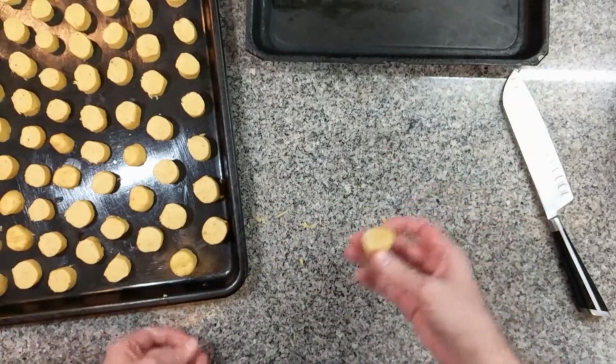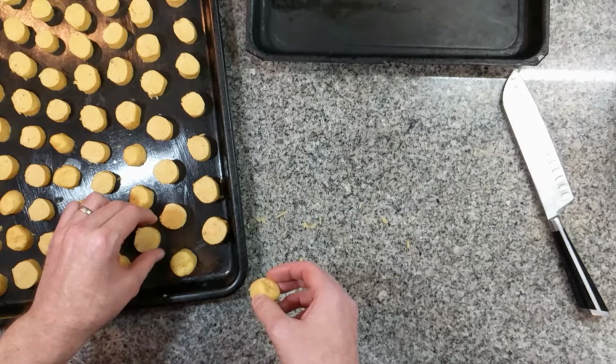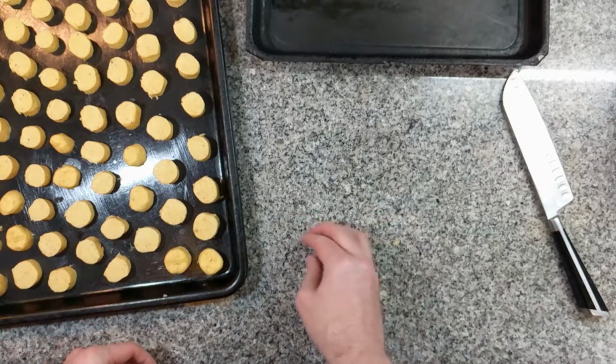Oh no, the pattern doesn't fit. I'm not going to be able to put this last one. Oh, the memes, the absolute memes.